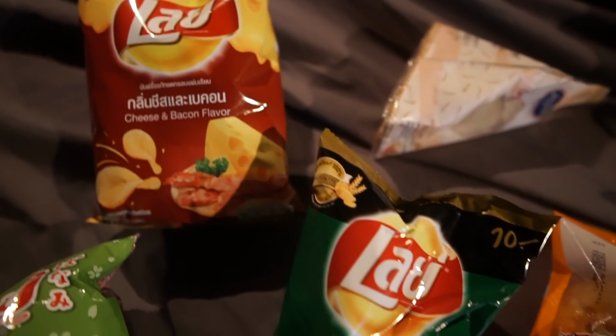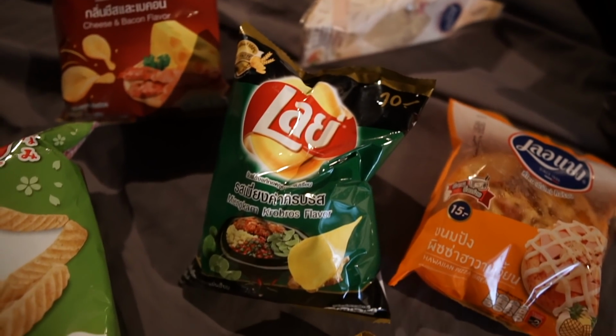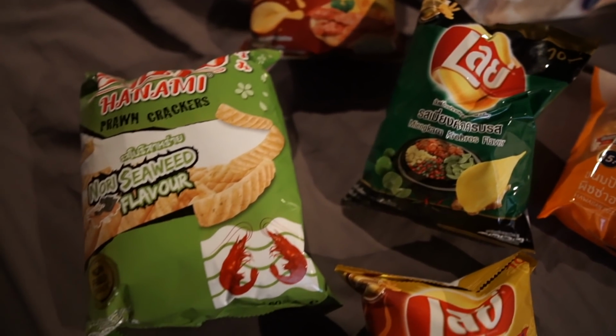We are spoiled for choice here. Even in the grocery store, there are brands that we don't get in India, and the ones that we do get, such as Lay's, they have such insane sounding flavors here. A cheese and bacon flavor, hot chili squid flavor. I don't even know what this is, but it looks so good.